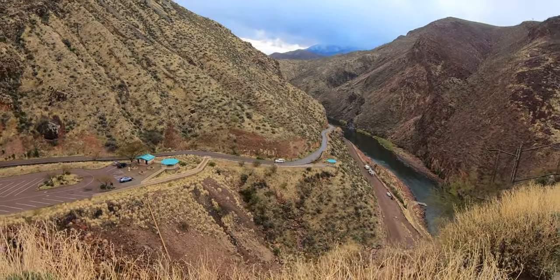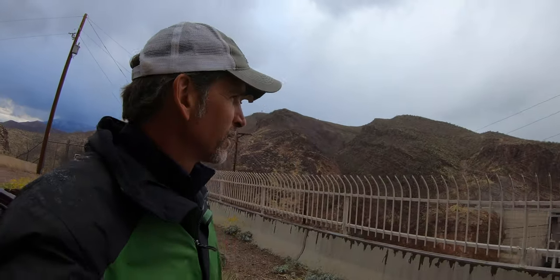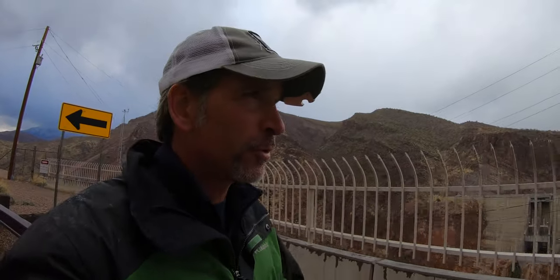Warning, government property, no trespassing. And there's the scenic view. Not bad. Wanted to get a better view of the dam, and that's what we're gonna do.